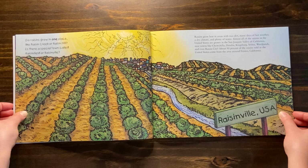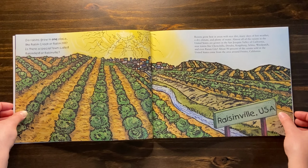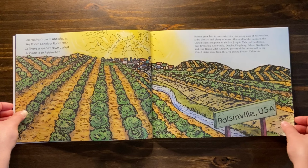Do raisins grow in one place, like Raisin Creek or Raisin Hill? Is there a special town called Raisin Field or Raisinville? Raisins grow best in areas with nice dirt, many days of hot weather, a dry climate, and plenty of water. Almost all of the raisins in the United States are grown in the San Joaquin Valley of California, near towns like Chowchilla, Dinuba, Kingsburg, Selma, Weed Patch, and even Raisin City. Almost 90% of the raisins sold in the United States come from the area around Fresno, California.